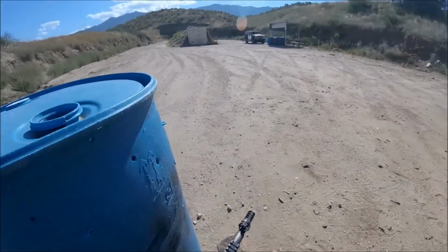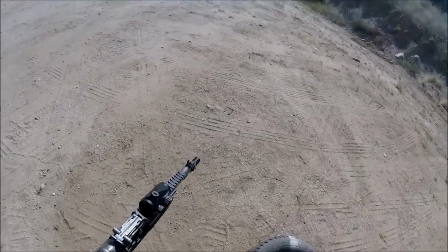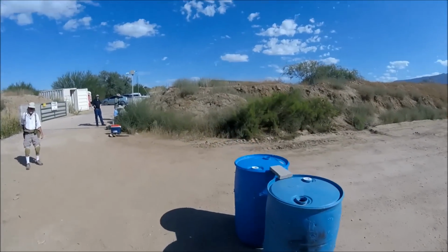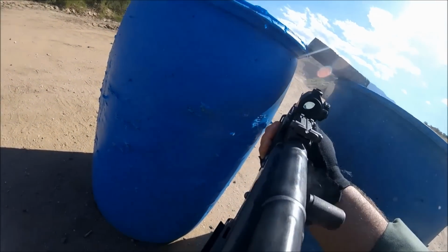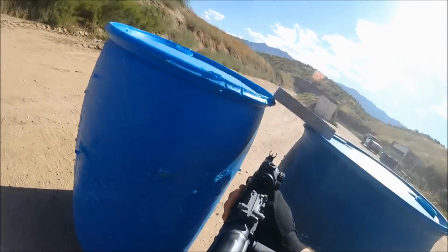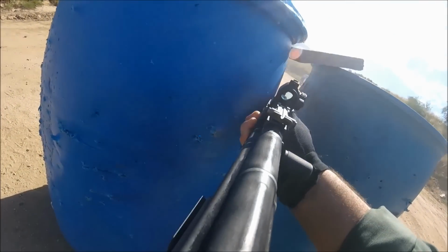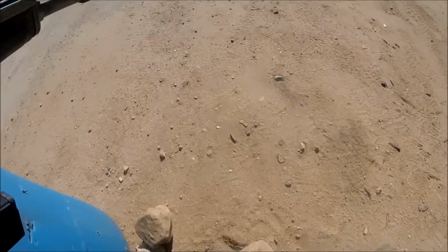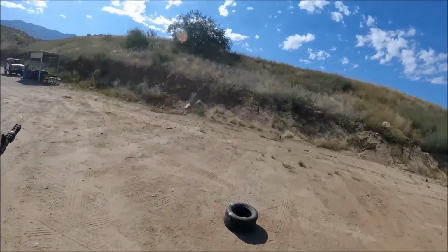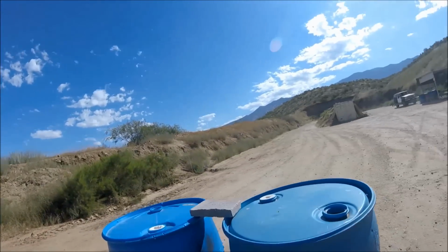This stage begins with the shooter carrying a rock to this tire. They will make this trip 4 times. When the shooter returns to this barricade, they will engage 3 rifle steel targets. The stage description said the shooter must fire between these 2 barrels. The cinder block was placed on top of them to limit the upward travel of the shooter's rifle. After I was done shooting this stage, the cinder block was replaced with a stick so that it wouldn't continue to fall on shooters.